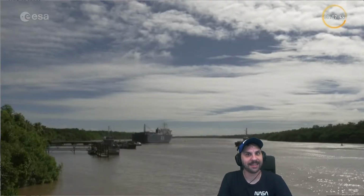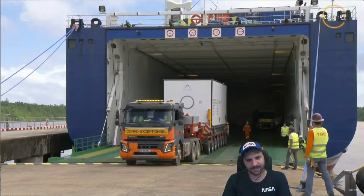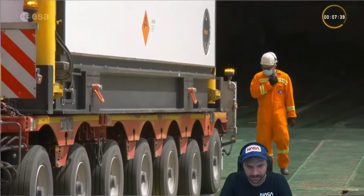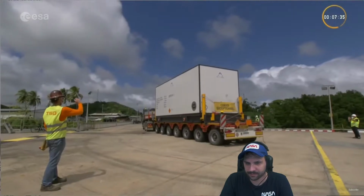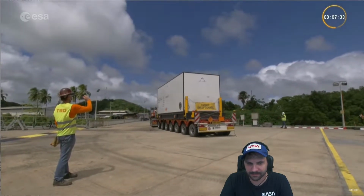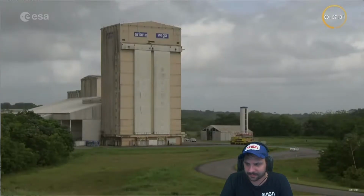Hey, how you doing? Europe transferred the rocket through ship and trucks to French Guiana, in the Kourou port. Then trucks transferred it to the launch site thanks to dedicated trucks. And then once there, the real phase of the launch campaign begins.